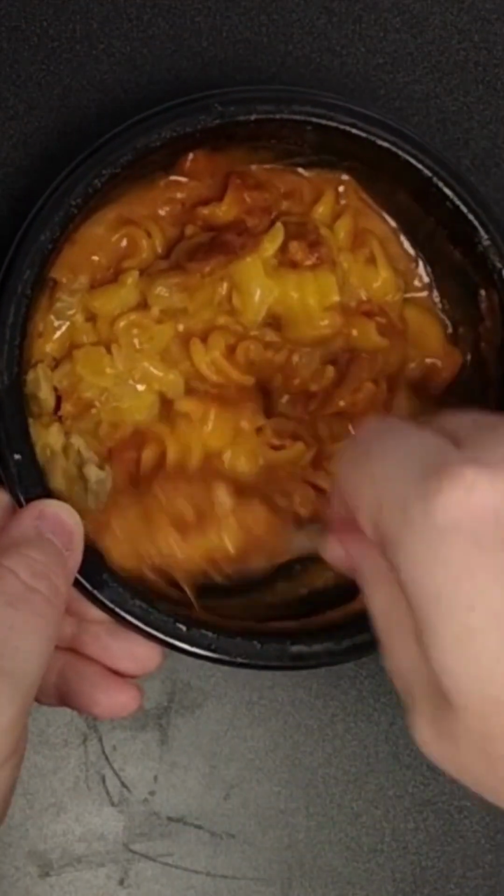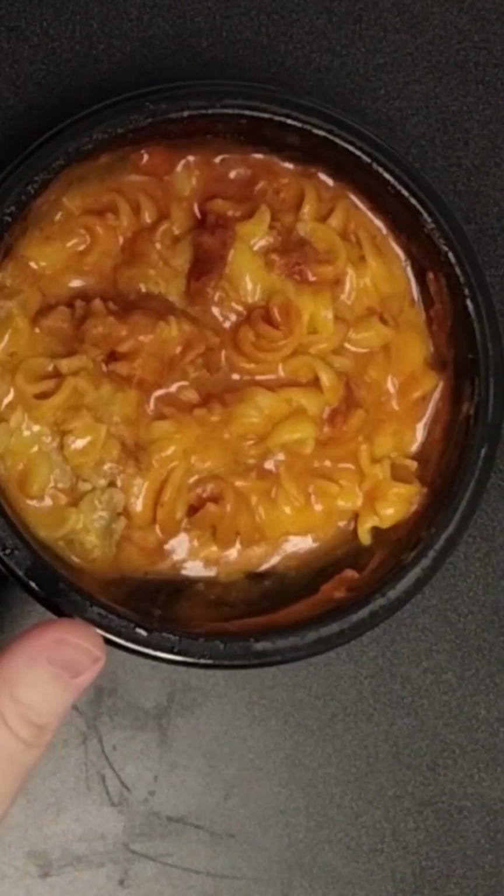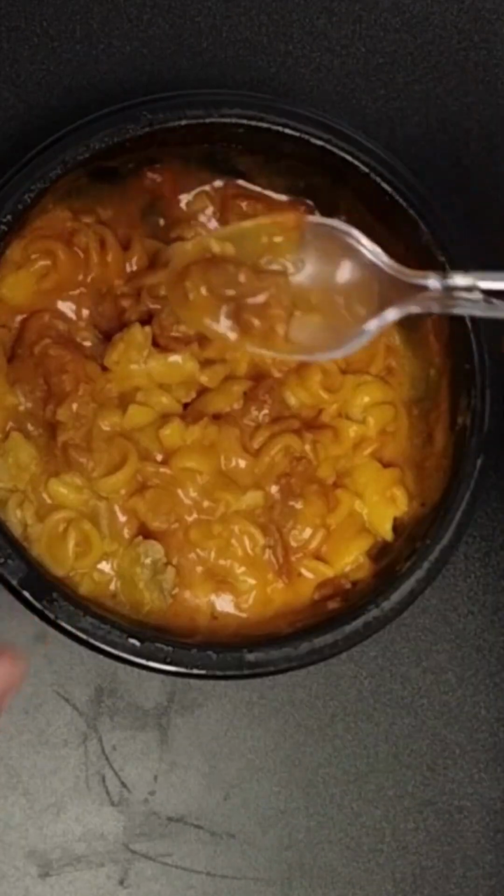It looks runny, but it's mostly this barbecue sauce, and the barbecue sauce is a little thicker than it probably appears. Well, I'm not hating it, and the noodles were a little mushier than I like. A piece of meat.